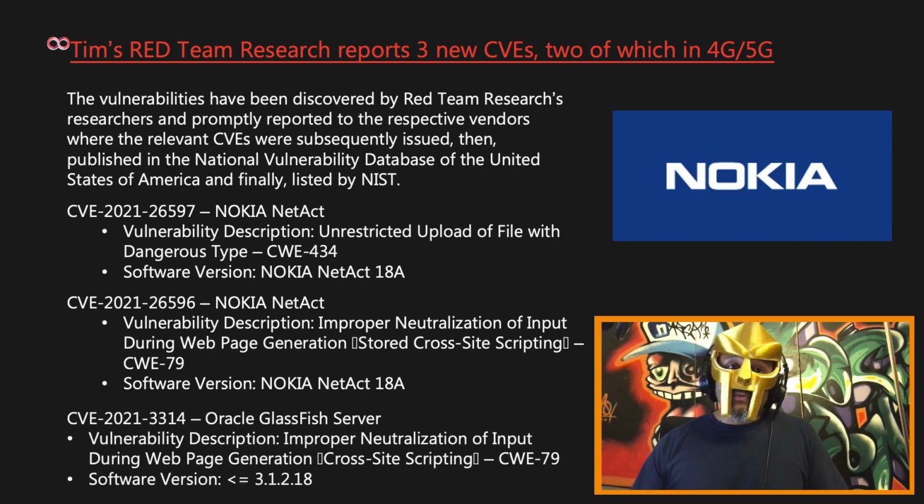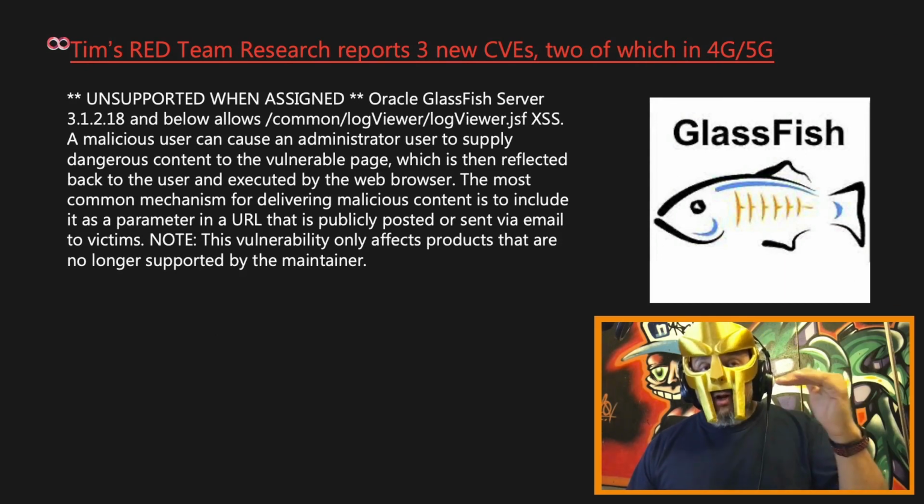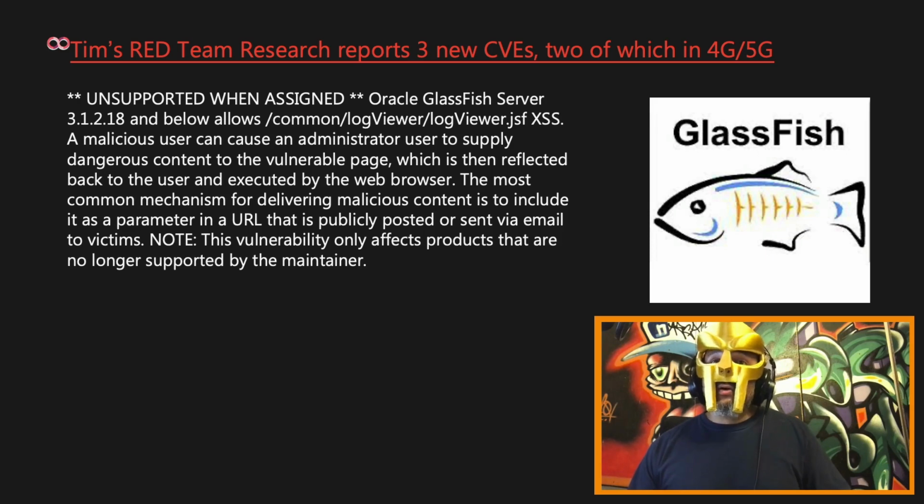CVE-2021-3314, Oracle Glassfish server. The vulnerability description is improper neutralization of input during web page generation. Cross-site scripting. Again, CWE-79. The software version for Glassfish is 3.1.2.18. So the Glassfish, or unsupported when assigned, Oracle Glassfish server 3.1.2.18 flaw, and that version and below, allows common log viewer or logviewer.jsf cross-site scripting.